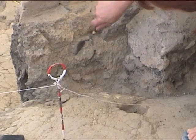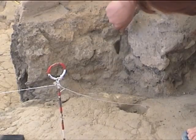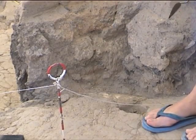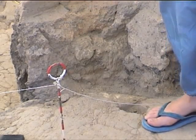Now on the pillar on this side we can also see remains of wall plaster, and this is something that will be investigated immediately.